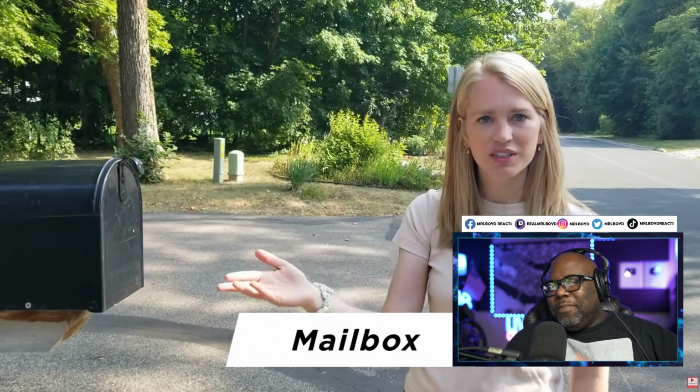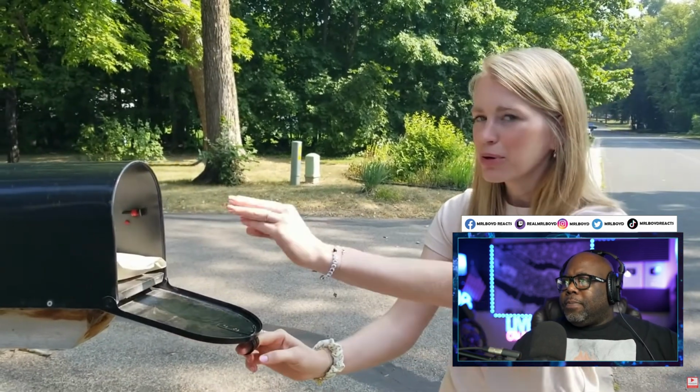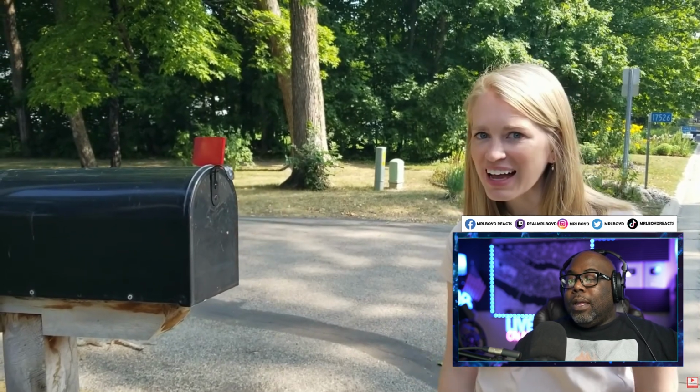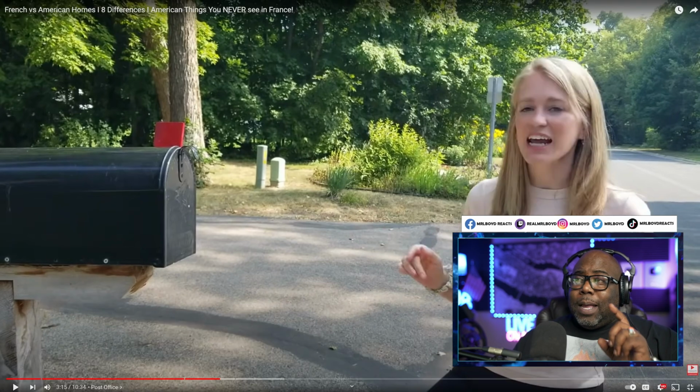But what's so great in the US is that with your mailbox, the mailman drops off letters. Right. But if you want to send letters, all you have to do is open the mailbox, put in your letters, and then you just raise the little red flag. And it tells the postman that you want him to pick up the letters that are inside. It's very convenient. And I will say, she's absolutely correct.